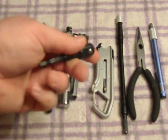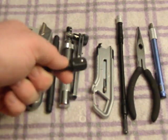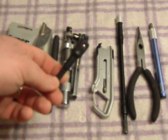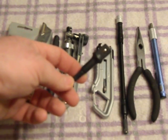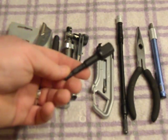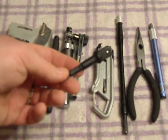Adapters to put your sockets onto your drill. That's very good, especially when you're putting together furniture and things like that. Sometimes they'll use like a million little tiny bolts. Having this so you can put sockets onto your drill, very handy. Usually you can get them in the 1/2 inch, 3/8, and the 1/4 inch as a kit.